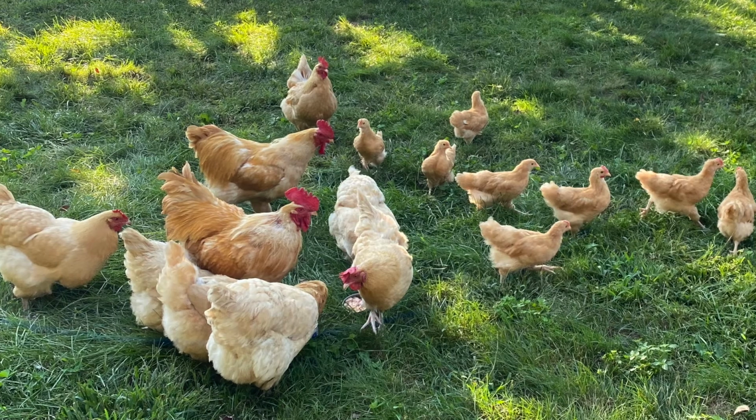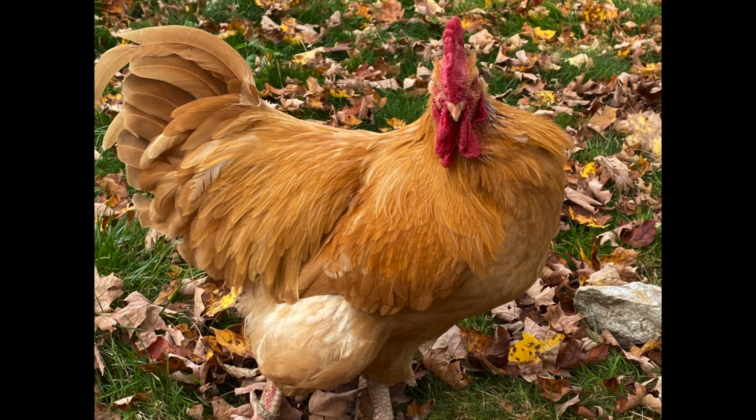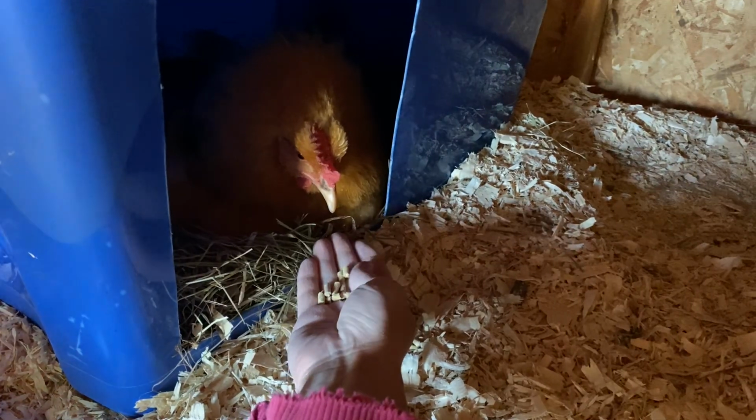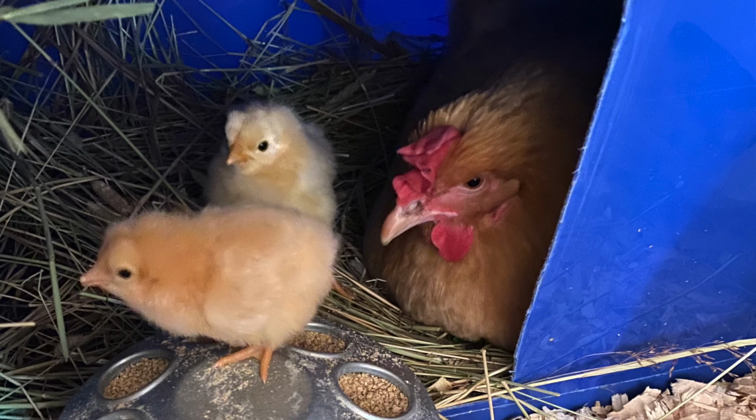Have you been wondering how much space your chickens need in their chicken coop as well as their chicken run? There are different factors that can factor into how much space you need, including the breed of chicken that you have, the age of the chickens, their sizes, whether you have roosters, whether you have hens that are broody, hens that are raising chicks, lots of different factors.